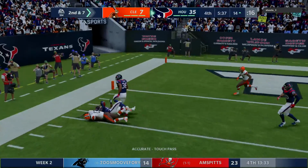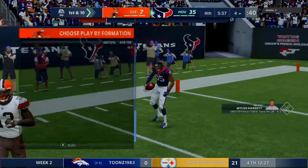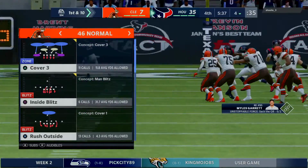And his pass is intercepted for the 4th time today. Picked off inside the 5. Well, you just kind of feel for him right now. 4 interceptions, and you can almost see through his face mask. There's a lot going on in between the ears.